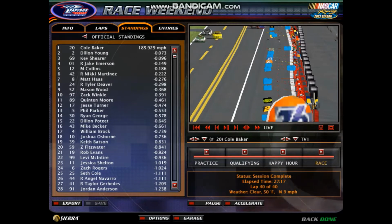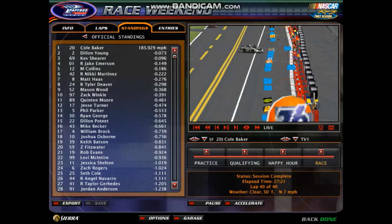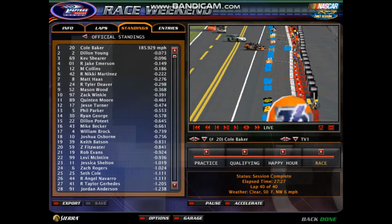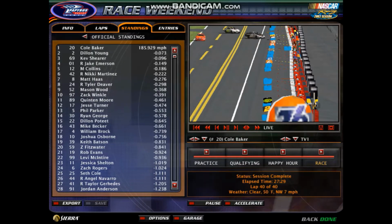I think Charlotte's become a paradise for that too, hasn't it? But nonetheless, you can't take nothing from Cole Baker. He drove his heart out in the last few laps and holds them all off to win here today. A great drive in the last lap for that team.